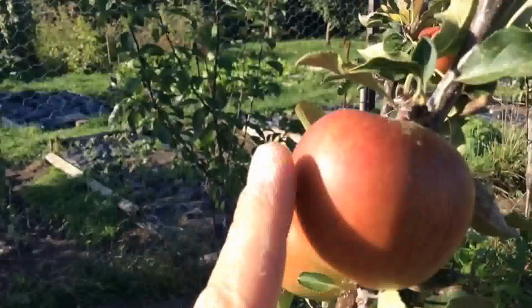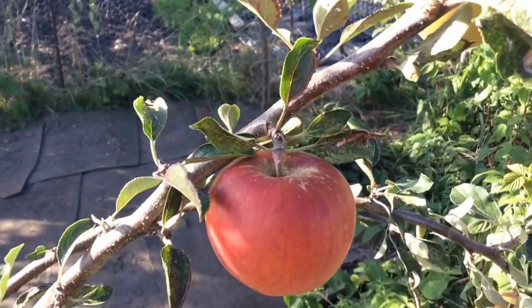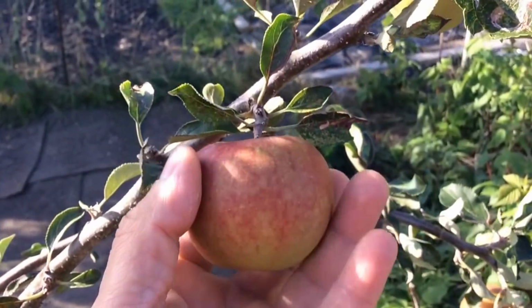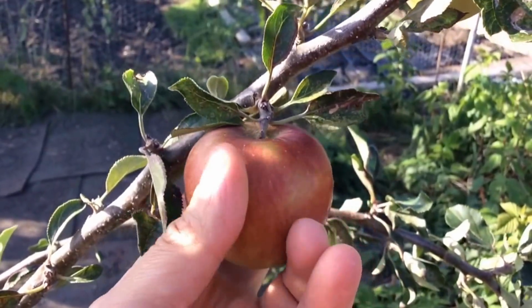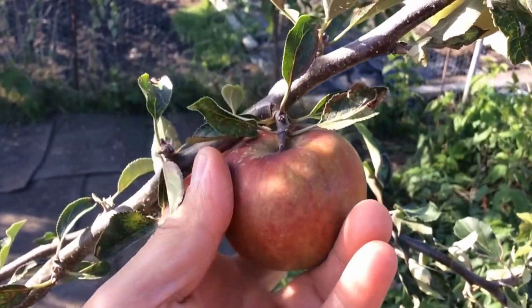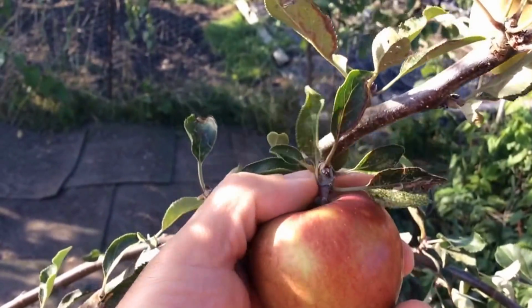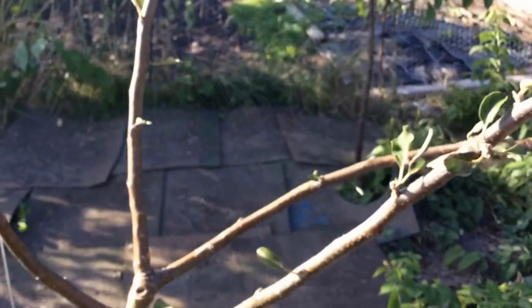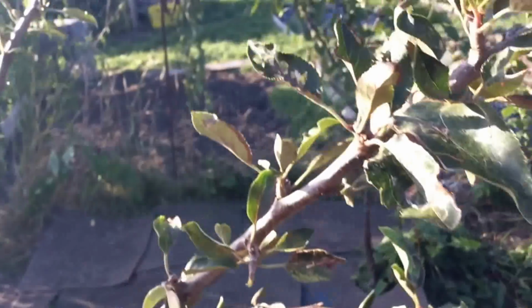These ones are not ready. I'm not going for them. This one looks ready. So I'm not going to risk it for the birds. I will have it myself. Of course, you can say that it could stay a little bit longer, but no, I will not risk it. The birds may come and damage.